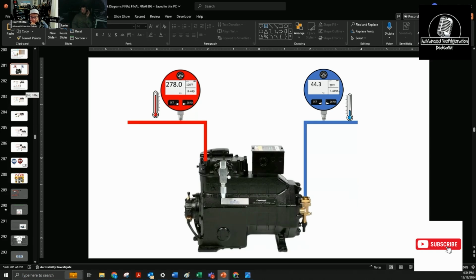Yeah, discharge superheat's an underused thing. Like with CO2, it ends up getting used a decent amount, watching your discharge superheats. And a lot of flooded evaporator stuff, like especially chillers, they rate their performance on the discharge superheat, what it's doing, not suction superheat, because it's so low on the suction side, you may not even be able to measure it.